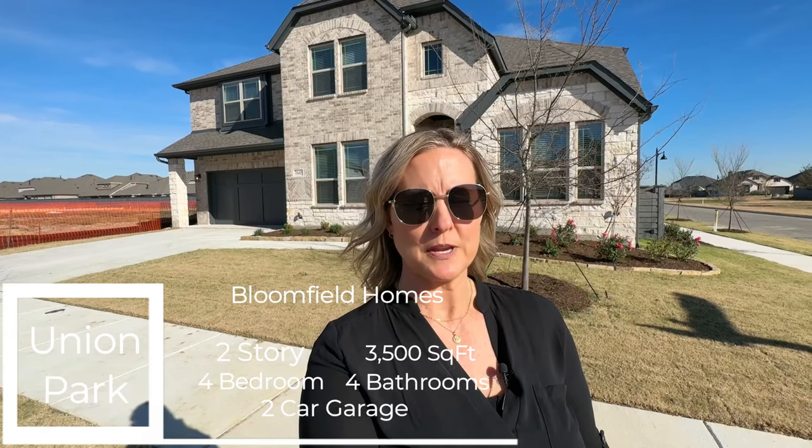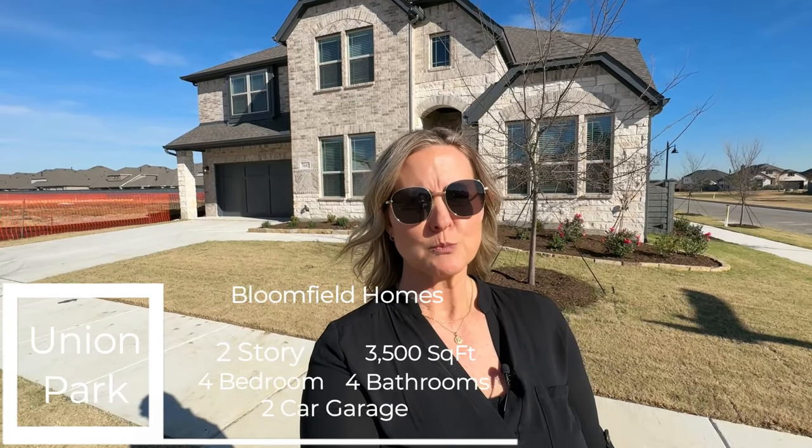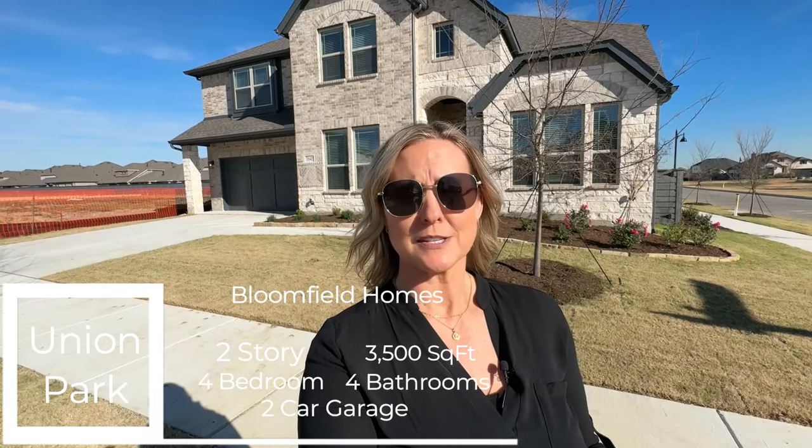So we wanted to show you what you could get here in Union Park in new construction. Now this particular home behind me, it is currently ready. It is a Bloomfield home. It is over 3,500 square feet. It has four bedrooms, four bathrooms, plus an office, two car garage.